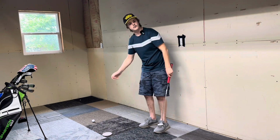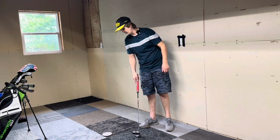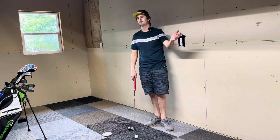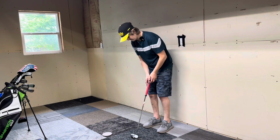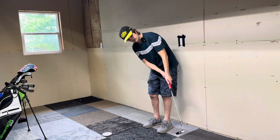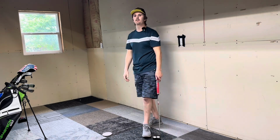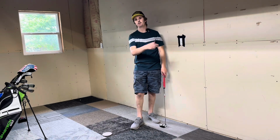Obviously, this does not replace going onto a golf course and putting on a green, because whichever course you're playing, there are different green speeds, different grasses, different grain, all that kind of stuff. So that's why I recommend whipping out your putter and putting on some carpet.